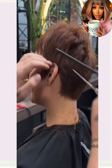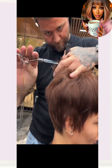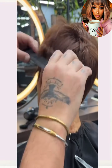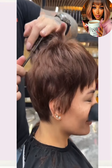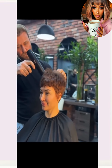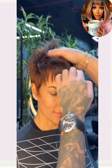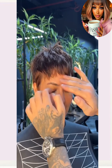So here we have someone getting a pixie. She's got this gorgeous chocolate brown color. I love the shape of this pixie because it really makes her cheekbones pop. The way that it's structured around her face, the bangs. Very cute. And lots of options when it comes to styling with this one. You can spike it up, wear it down. Very cute.